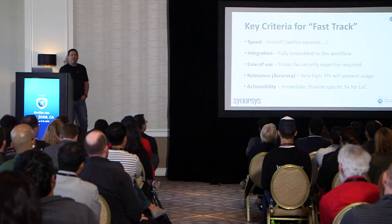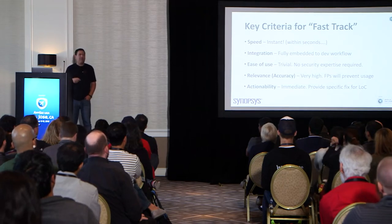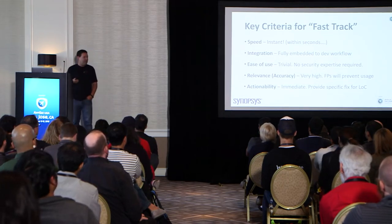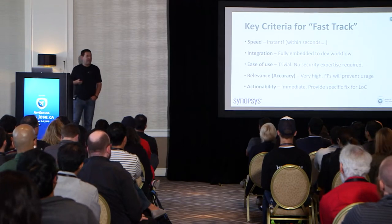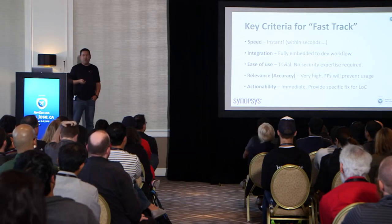It has to be fully integrated. Don't bring them a new UI. Don't bring them a new product. Don't bring them a new tool. They're going to throw you out the door. It has to be something that comes through their IDE, through their Jira or ticketing, and through their normal workflow.